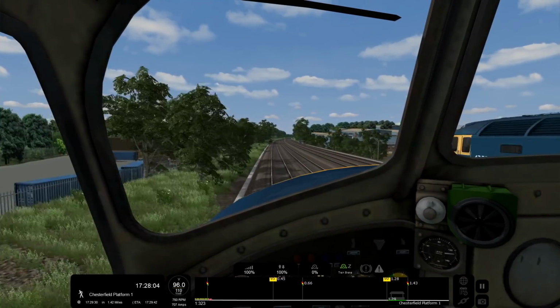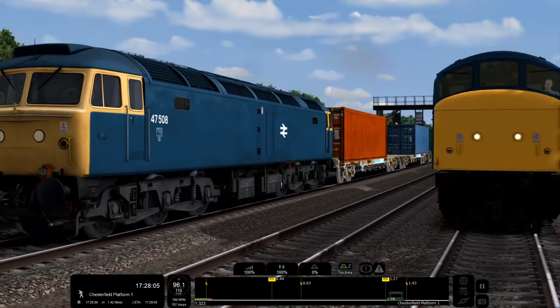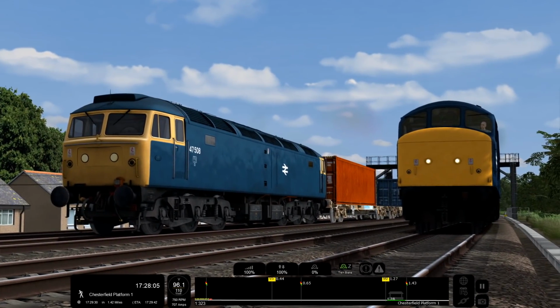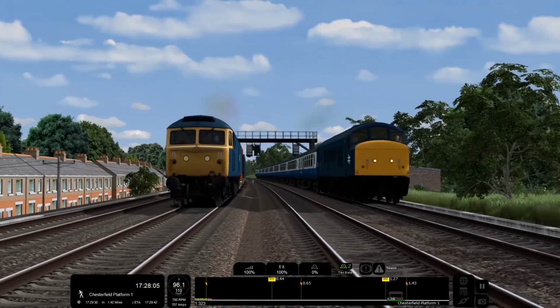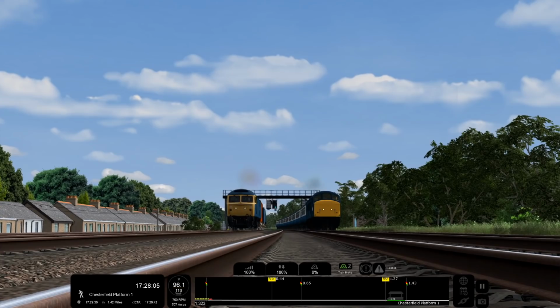Sneaking up behind you! How are we doing? Nice, 47 508. Hey, 508. My favourite class of train. How's that for a duo? It's a TransPennine duo, isn't it? It's kind of cool. Oh yeah, I'm going to get a shot at it. Let's deal with it.